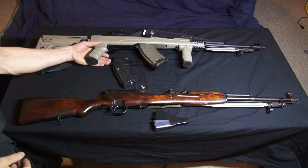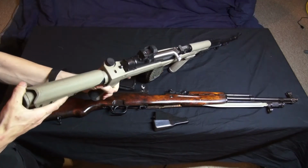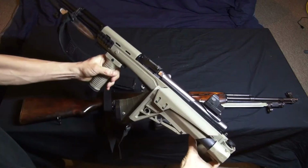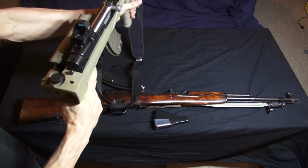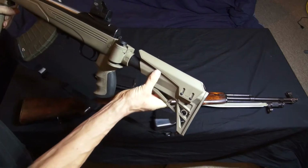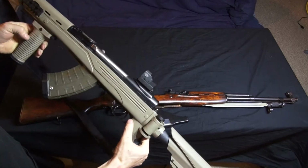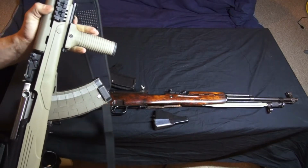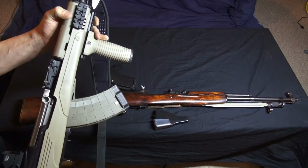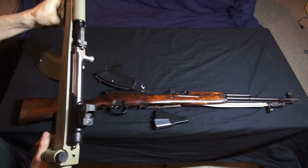So why did I go with the ATI versus the TAPCO stock? Well, the most obvious advantage is the foldable stock, okay? Foldable stock is fantastic. Shooting with it like that is just so much fun. It is an incredibly awesome experience. The other thing is it has an adjustable cheek rest, so that is fantastic. It goes very, very well with the red dot sight, and it has the sight Picatinny rails, okay? Out of the box, they're all plastic, but that is fine. They work just the same. So that is why I went with it. It just has features that otherwise would be very expensive to add to the TAPCO stock.